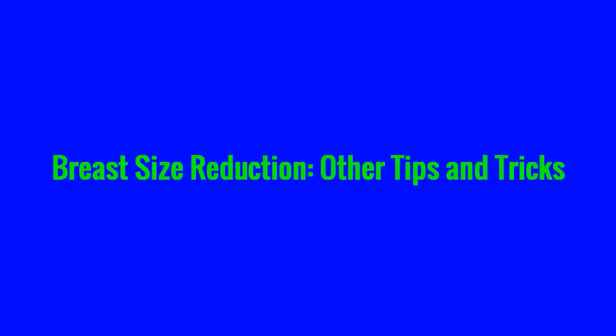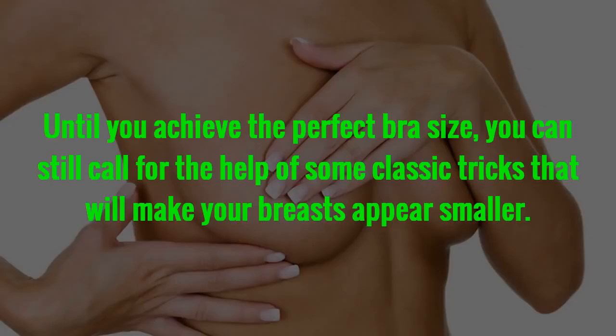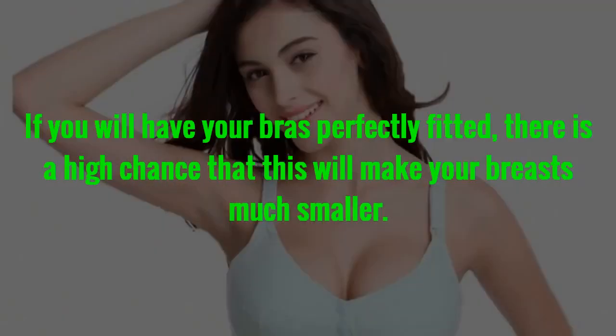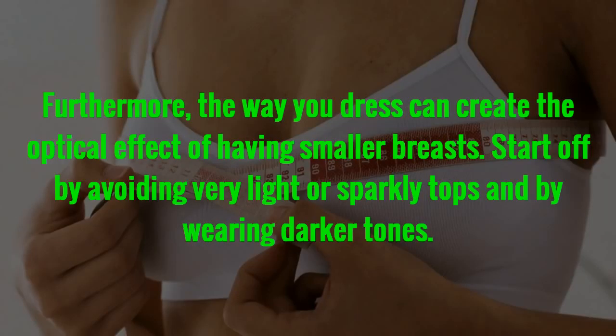Breast size reduction, other tips and tricks. Until you achieve the perfect bra size, you can still call for the help of some classic tricks that will make your breasts appear smaller. The first and most important piece of advice you should keep in mind is related to the bra you are wearing right now. If you have your bras perfectly fitted, there is a high chance that this will make your breasts much smaller. Furthermore, the way you dress can create the optical effect of having smaller breasts.